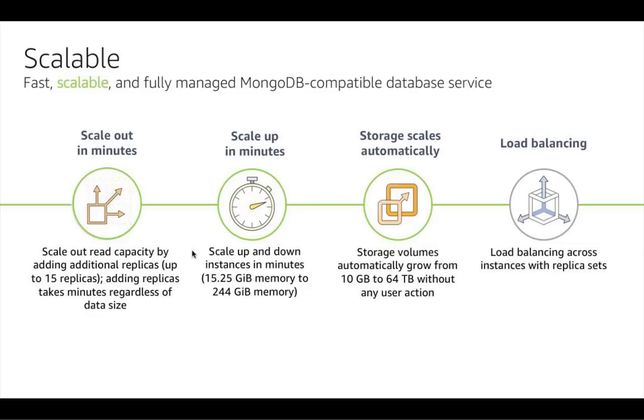It's scalable, so we can scale up to 15 read replicas. Again, millions of requests per second. You can scale up instances. You can scale all instances up. You can scale 1 instance up. You go anywhere from R4 X larges, which is 15.25 gigs of memory, up to the R4 16X larges.